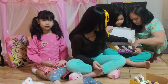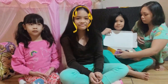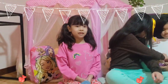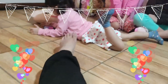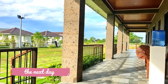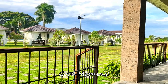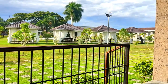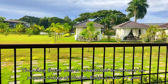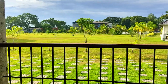We're shooting some photos for Ate Denise's 12th birthday. Behind the scenes lang to. Happy birthday, Ate Denise! Pajama party! Thank you.